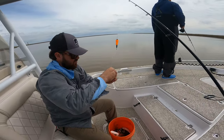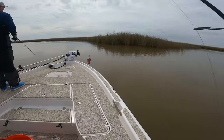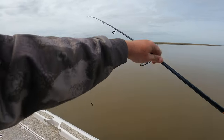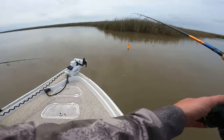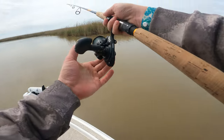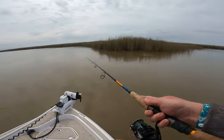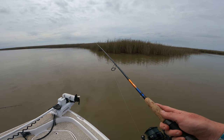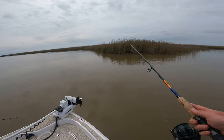He'll even bait your hook for you. How about that? All right, where you want me to chuck it? That way? Yeah, right on the floor. Okay. Close up in it. How deep is it right there? Reel it in at all or just leave it and pop it? Okay.